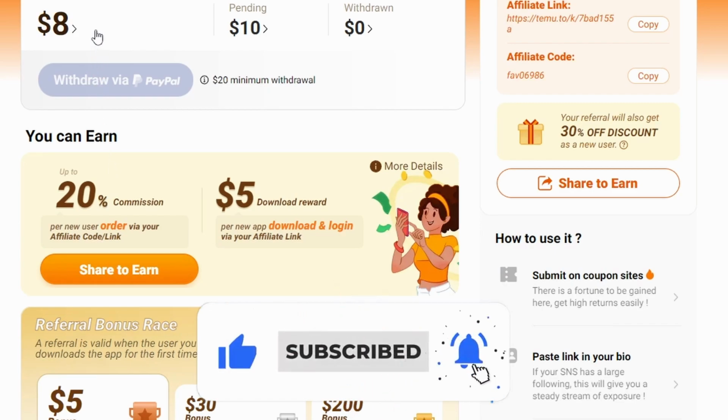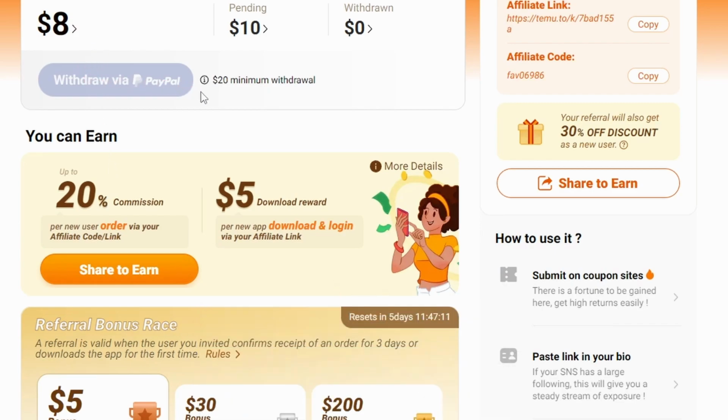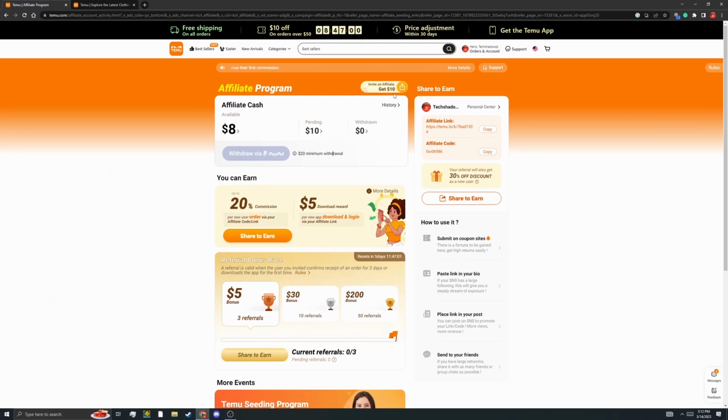As you guys can see, you can actually withdraw via PayPal just by making $20, which is insane. So this is probably one of the best referral programs if you want to make a lot of money per referral. So I'm going to be telling you guys exactly how to do so.